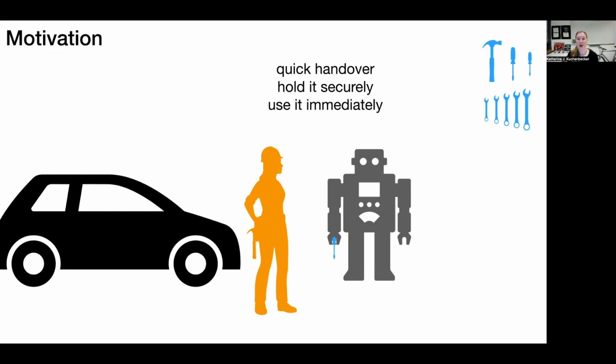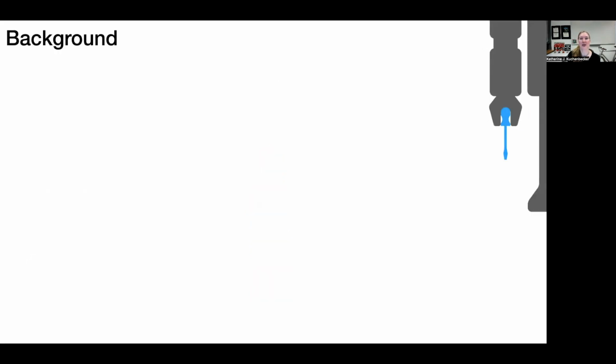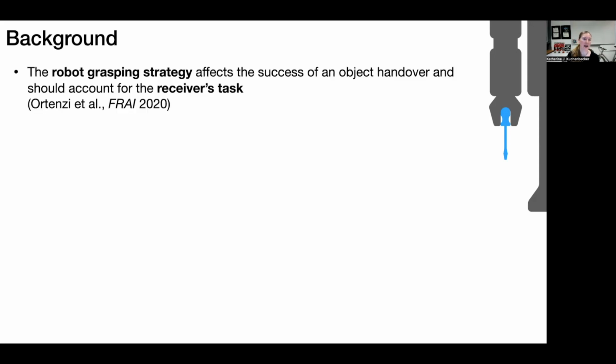And if a robot or a human, for that matter, managed to do this really well, I would be very fond of it and really grateful for the support that it showed me. Now, other researchers have also been looking into handovers between robots and humans, and we took some key learnings from that prior work. For one, Valerio recently led a project where they experimentally showed that how a robot grasps objects definitely affects the success of a handover. And ideally, the way the robot grasps should account for the receiver's task, whatever they want to do with that object.